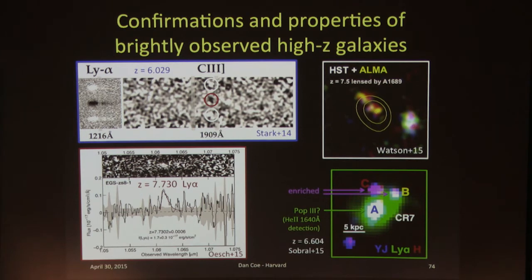These are some recent results. There was recently an ALMA detection at redshift 7.5, suggesting an evolved dusty population, even at these early times, perhaps surprisingly evolved. At the same time, you find possible hints of very pristine galaxies in the early universe. This is a galaxy at redshift 6.6 with a possible pristine population 3 component. It's not that conclusive, but there's a suggestion.